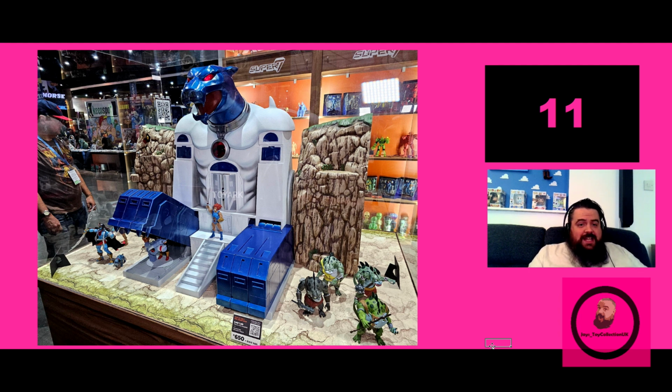It is £735 here in the UK from the official retailer Comic and Cocktails. $650, I think, plus $100 shipping direct from Super 7 internationally. So for the size of it, to be honest, I think it's quite good value compared to what this could have been, because I think a lot of us were guessing over £1,000. But because I'm trying to ignore it, it doesn't make the top 10.